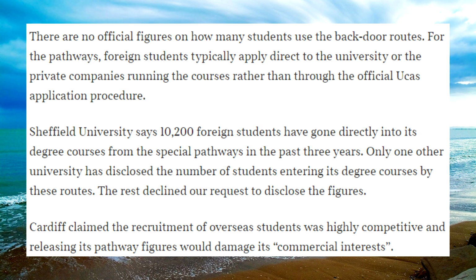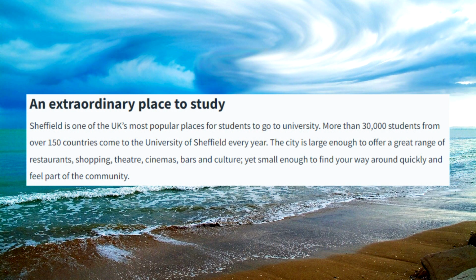10,200. Just to put that into perspective, that is pretty much equivalent to saying that at the moment there are 10,200 people currently studying on a basic 3-year course at the University of Sheffield. And according to their own statistics, Sheffield is one of the UK's most popular places for students to go to university, and more than 30,000 students from over 150 countries come to the University of Sheffield every year. Using rough estimates, that means that over a third of their students have got through on these foundational courses. A third of their students, using quite rudimentary basic statistics.